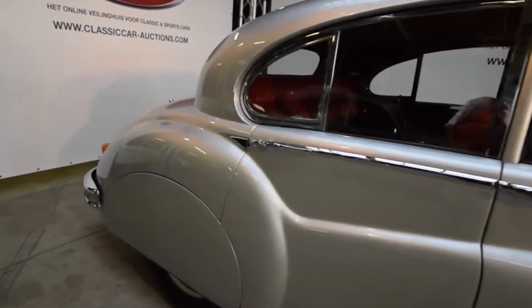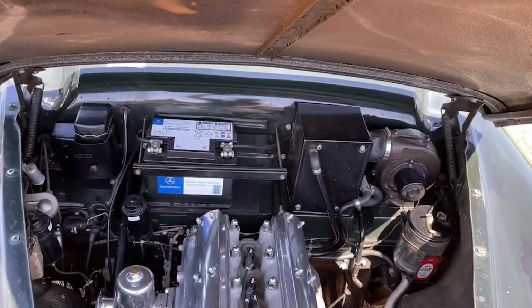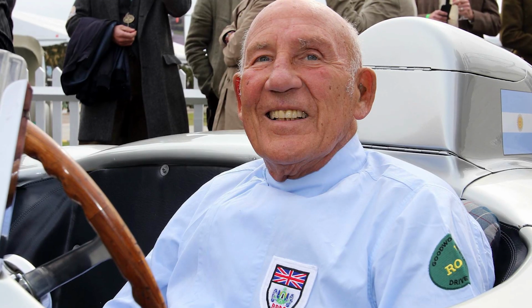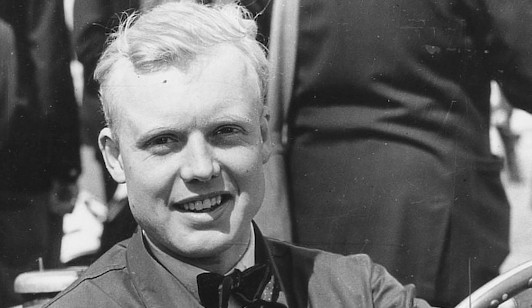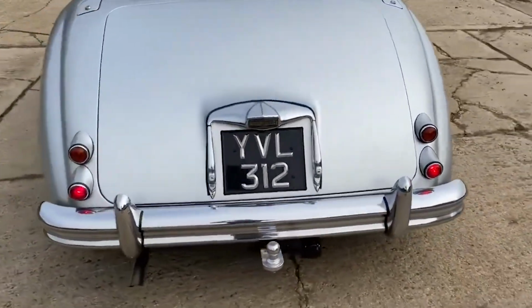However, beneath its elegant exterior lurked a 160 horsepower engine designed not just for comfort, but for competition. Famous drivers like Sterling Moss and Mike Hawthorne piloted MK7s in touring car races, cementing the model's reputation as a dual-purpose machine. For Rowan Atkinson, the Jaguar MK7 became more than just a collector's item.